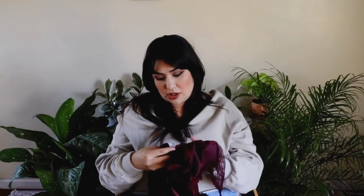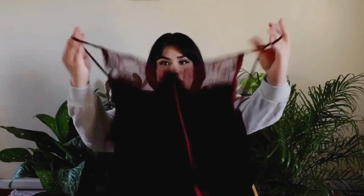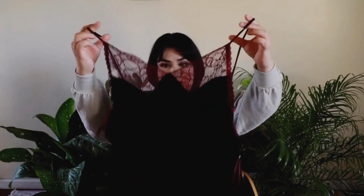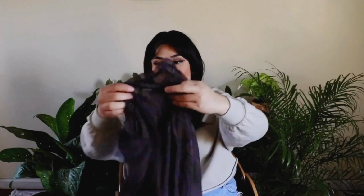Next is this really cute velvet cami. I think it's like lingerie wear, I'm not sure. But it's a super cute, lacy, burgundy velvet blouse. That's super cute, and it looks really cute with the shorts I got.